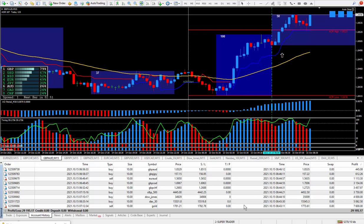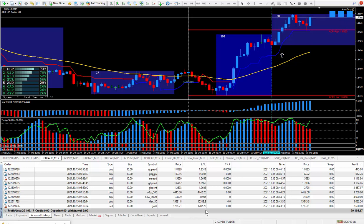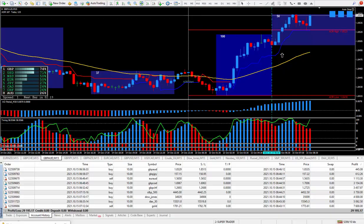Today's date is October the 15th and I'm using my new Super Trader system. Makes trading easy and a lot of fun. Combine that with my daily trade plan, I just keep having winners after winners. And as you can see down at the bottom, as usual, the ones that pay the most are future pairs.